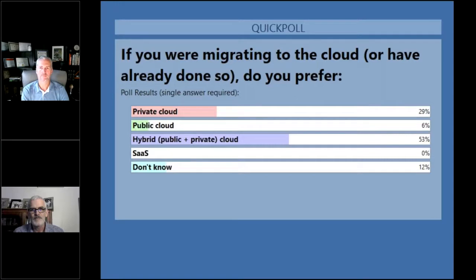Wow. That's interesting. I'm surprised at the private cloud, frankly. That's a higher number than I thought there would be. Yeah, and it also makes a lot of sense because in an OT environment, you like having as much of that as close to the devices as you can to eliminate certain problems, delay, et cetera.